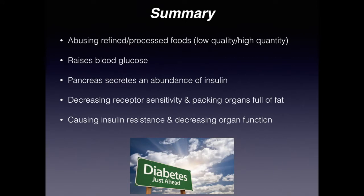To summarize this process, we abuse refined processed foods of low quality and high quantity, typically in our standard American diet, which causes extreme spikes in blood sugar, which causes the pancreas to respond with extreme spikes in insulin. Over time, the receptors become insensitive or resistant to insulin, and as I just discussed, that same process begins to pack the organs full of fat. Both of those processes cause insulin resistance and decreased organ function, leading to type 2 diabetes.